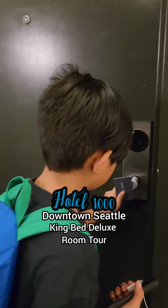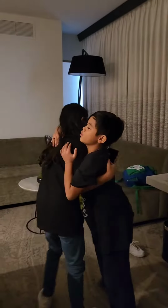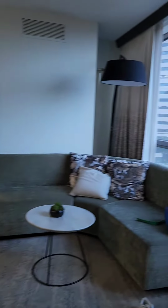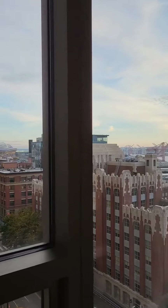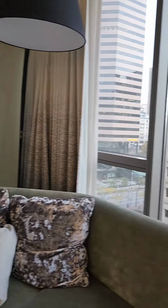Hey family, so we just checked into Hotel 1000 in downtown Seattle and we wanted to give you a little room tour. We got some goodies from the hotel upon checking in. Here is the view that we got from our room of downtown Seattle.